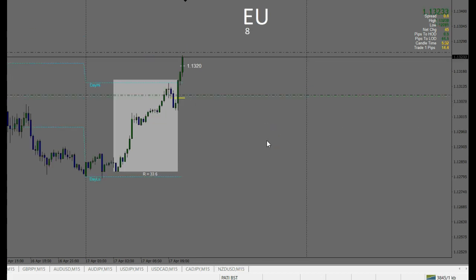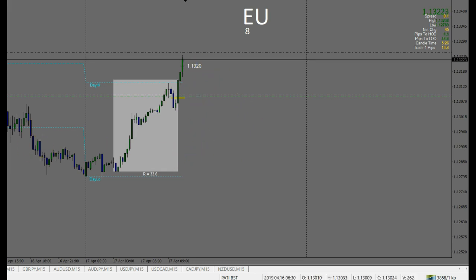Okay, back just to show you what's happening with these few trades that I'm in. The Euro US dollar pushed through that 20 level. I've locked in break even. In fact, I'm going to lock a little bit more on this. I'm going to lock, let me see, I'm going to lock 8 pips on that.